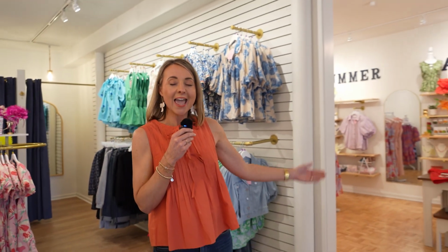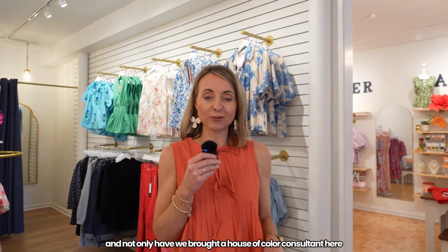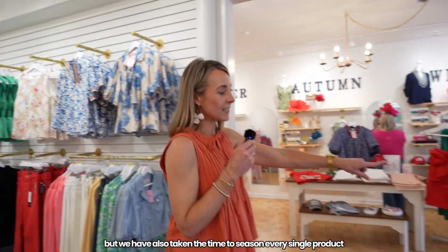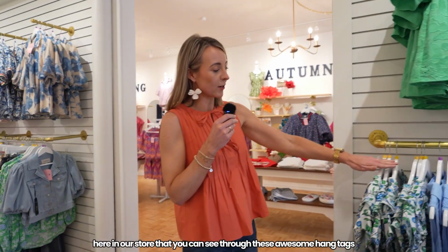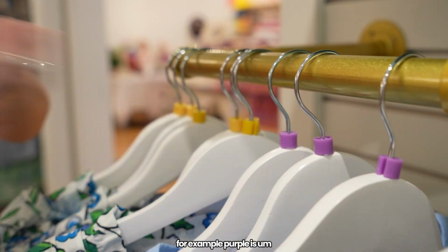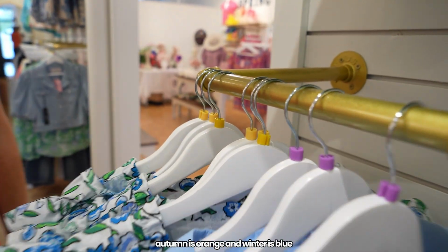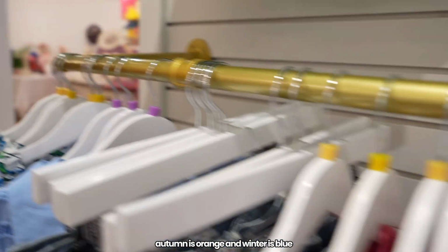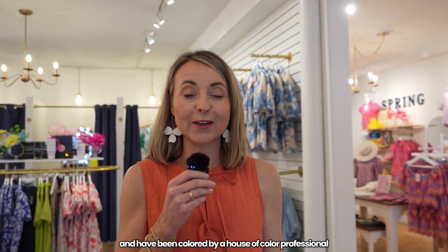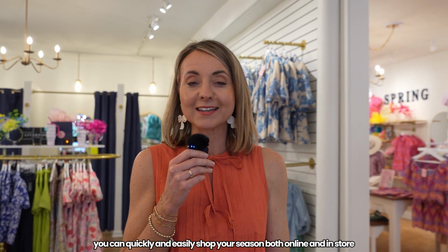We are excited that we have been able to partner with them in an expansion of our space, and not only have we brought a House of Color consultant here into our shop, but we have also taken the time to season every single product here in our store that you can see through these awesome hang tags. For example, purple is summer, and spring is yellow, autumn is orange, and winter is blue. So once you know your season and have been colored by a House of Color professional, you can quickly and easily shop your season both online and in store.